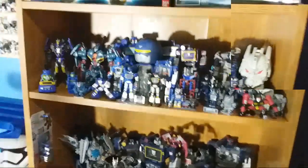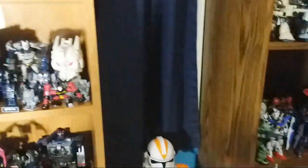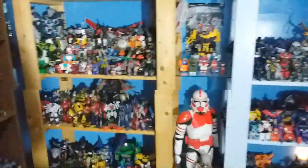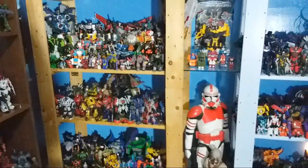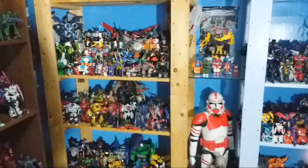Wait, there's a Movie Masterpiece Ironhide? Yeah, Fluff. There is a Movie Masterpiece Ironhide coming out, and it looks amazing! The Infinity War trailer looks pretty good. It didn't hype me like it hyped a lot of the other people.